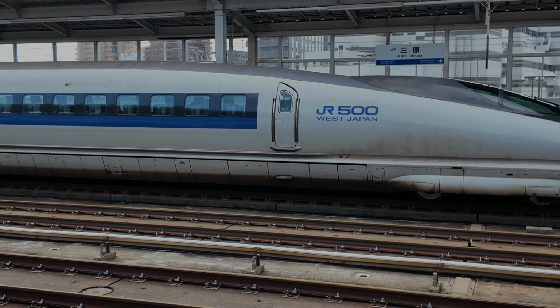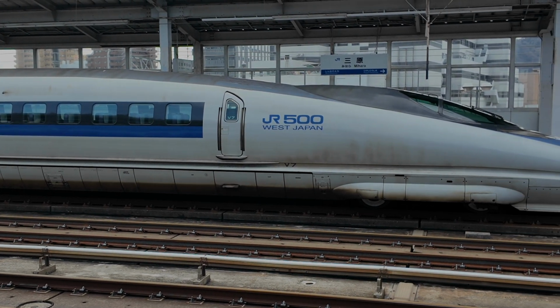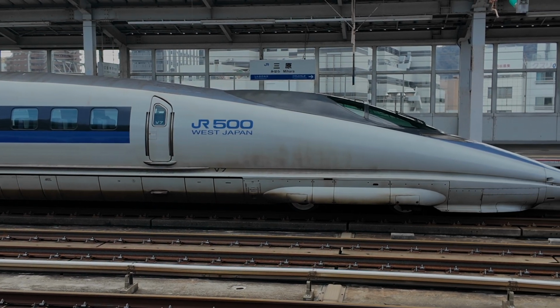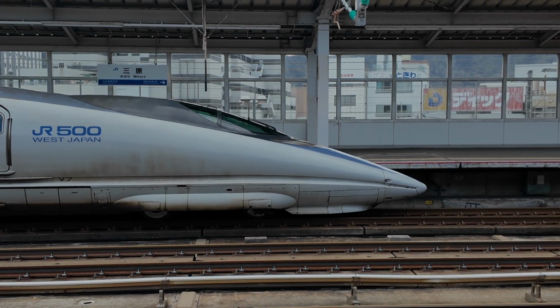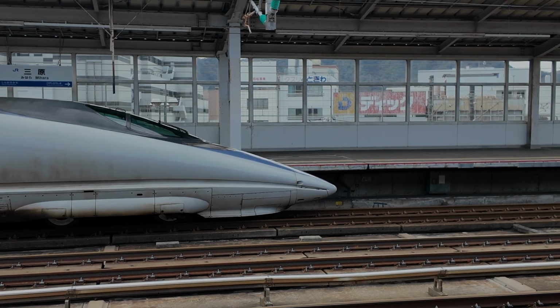I have to say that for me too, the 500 series Shinkansen are absolutely my favourite Shinkansen, and I have a sort of a story as to quite why I like them so much. I suppose that this is as good a time as any to tell that story, so here goes.